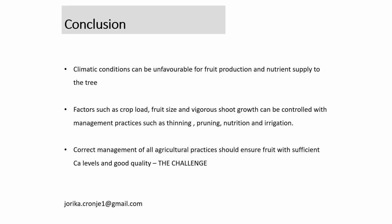And yeah, that's basically my last one. So yeah, in all farms, we have climatic conditions against us, which we can do nothing about. But the factors we can do something about is we can try and get crop load, fruit size and vigorous shoot growth in control by all the management practices that we use so far: thinning, pruning, nutrition, and irrigation. And if we can do all those management practices correctly, we should have no problem. We've done it very well in South Africa.